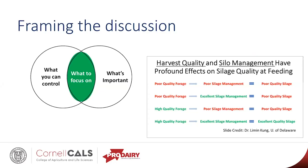And I really like to always start out with this slide from Dr. Kung in Delaware that really points out that it's a two-step process to get good quality forages in front of the cow. We have to start out with good forage quality, and then we have to continue that on through the silage making and storage process.